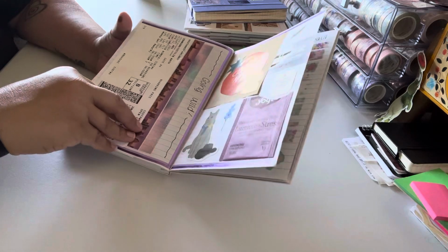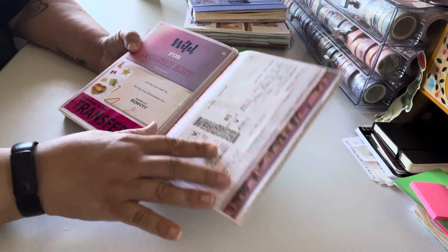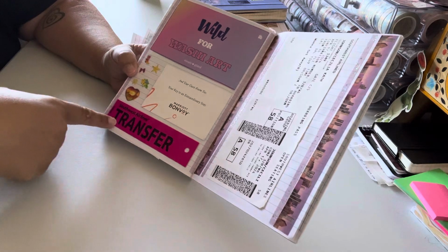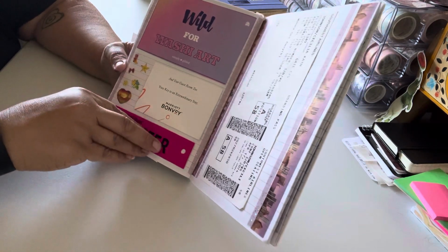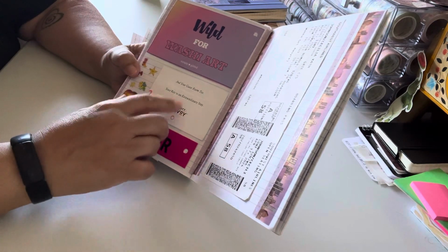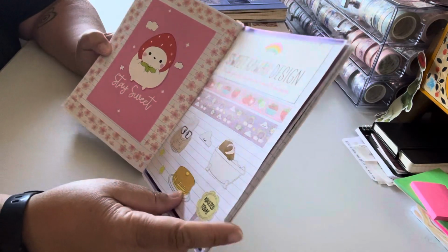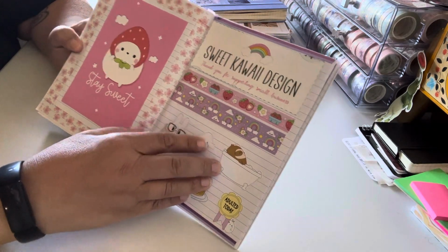My boarding pass for one of my flights, and then I stopped printing out boarding passes. All this stuff is from my trip to Dallas, so I saved that from my luggage transfer on Southwest Airlines. This was the little envelope thing they put your hotel room key in. Got some washi from Sweet Kawaii Design, so I swatched those.